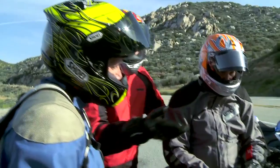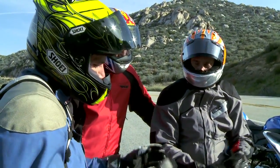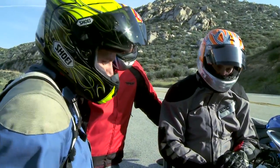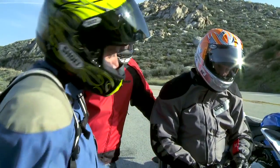This one feels nice and swoopy and stable. This is very stable though, all the way around. It's because the suspension's working. You're in the middle of the stroke and it's using all of its suspension. When we get to the racetrack, it's going to feel really soft, and we're going to blow through that suspension, but on the street.